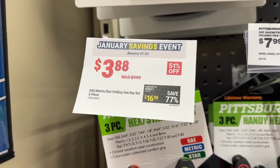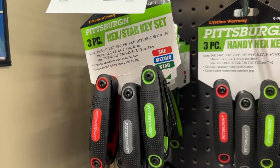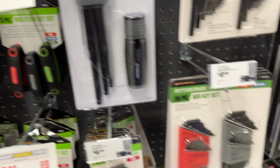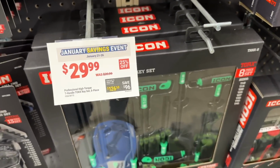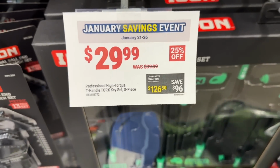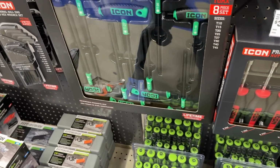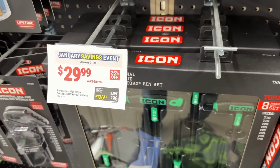So guys, there is yet another sale going on right now at Harbor Freight. You can see some of these deals going on right now at their January sales event. We're going to show you all the deals. We see a couple hex keys there, and then a few more items for Icon right here. Again, 25% off, solid deal on these, but there are some great deals going on right now, and there are some percentage off. I'll show you guys those throughout the video as well.